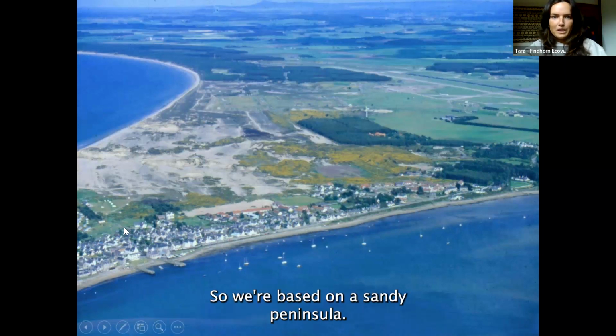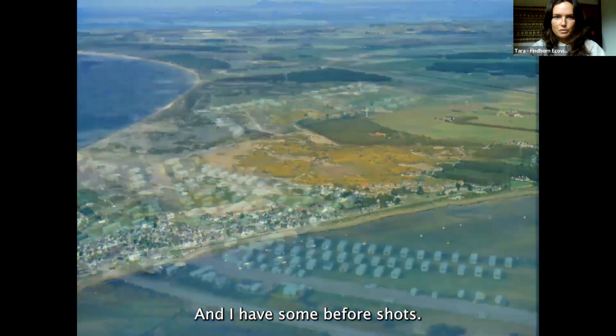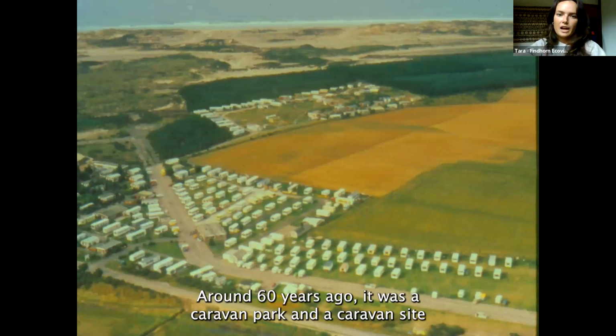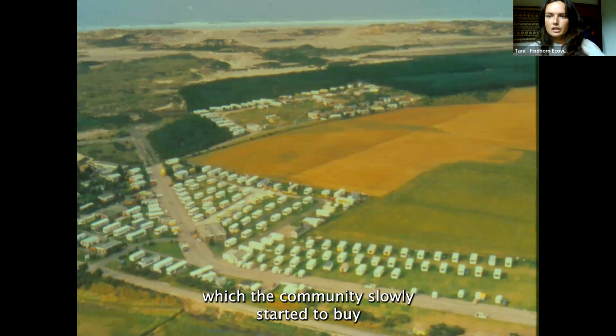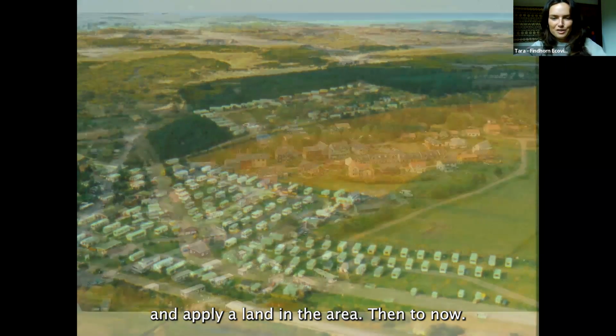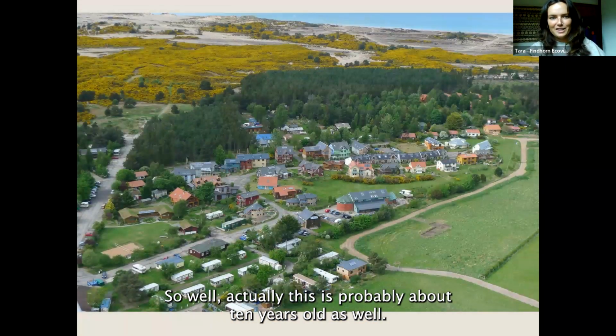So we're based on a sandy peninsula, and I have some before shots. This was the early days, around 60 years ago. It was a caravan park and a caravan site, which the community slowly started to buy and acquire land in the area. Then to now, well, actually, this is probably about 10 years old as well.